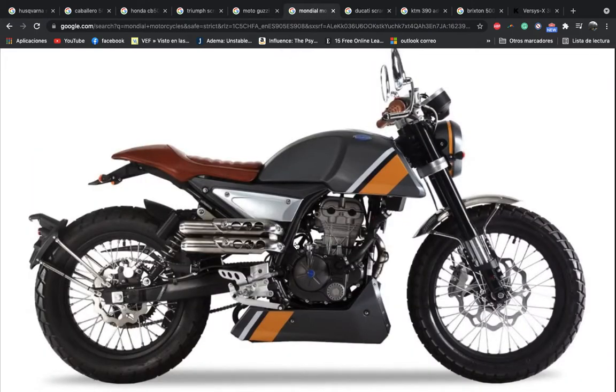Okay, next we have Mondial, another Italian bike. This one, well, it has its strengths and its weaknesses. Weaknesses: Chinese motor, even of lesser quality, I'd say, than the Caballero. So there you go. Also, power: it's like a 300, so it's like 25 horsepower, something like that. Maybe 30 at best. I don't know.